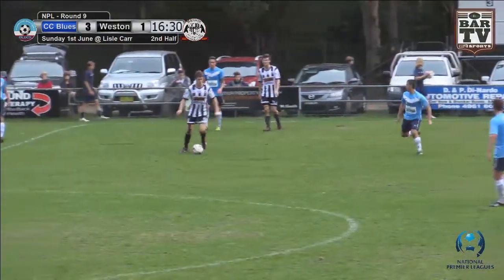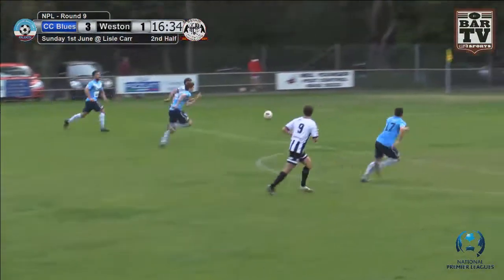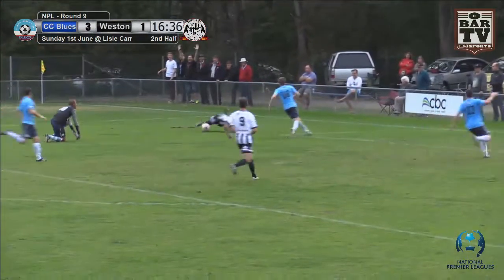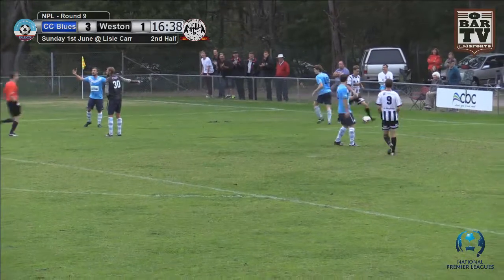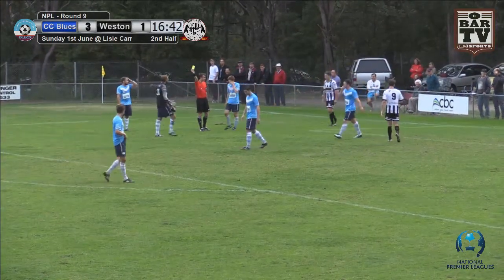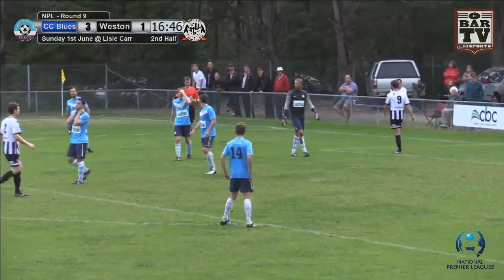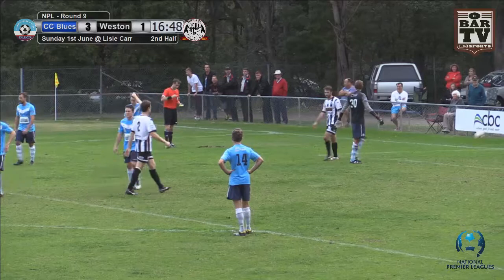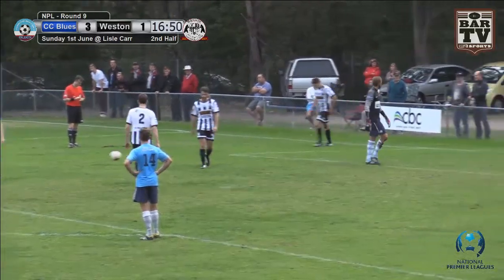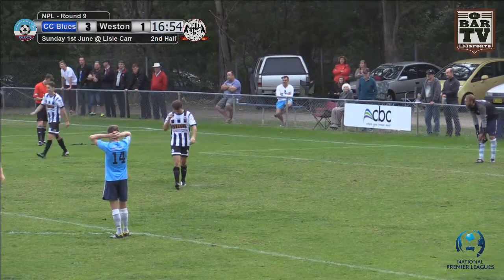As Morris gets on the ball now, up to Cowburn. Gets it through. Looks like McDermott. Referee has called it. Interesting decision. Yellow card to Andrew Goldman, 17 minutes into the second half. McDermott brought down by Goldman, shown the yellow card for his efforts.